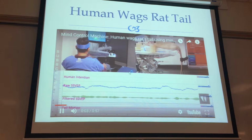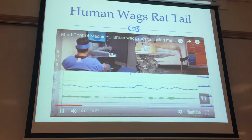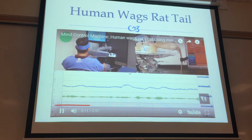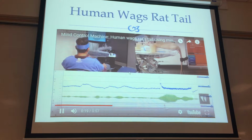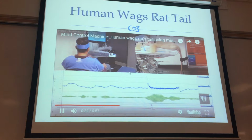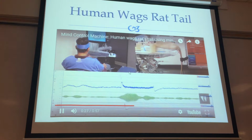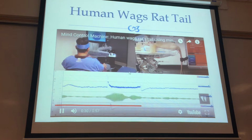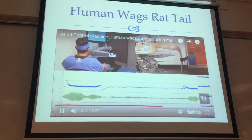So here you can see him watching. He's literally just watching the signal. He's got his EEG on. And every time we're looking at here, you can see the tail starting to move. And every time we reach this portion where there's a little spike, that causes movement in the tail. And that's all through him thinking about when that's taking place. I don't think it happens again, does it? But you get the idea. One more time at least, come on. There it is.